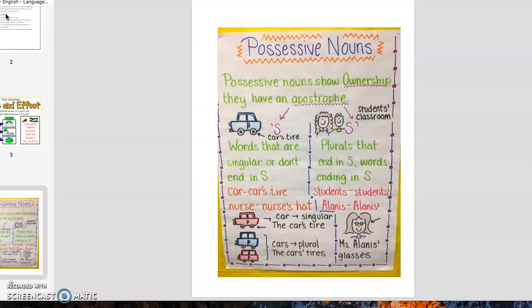So looking at the very bottom, we have singular words. On the left, car. Car is singular. The car's tire. You need to have the apostrophe before the S because we had to add the S. Looking underneath that, where there are two cars, that's plural. To make it possessive, the cars' tires, you put the apostrophe after the S because the S was already there because it was a plural word.